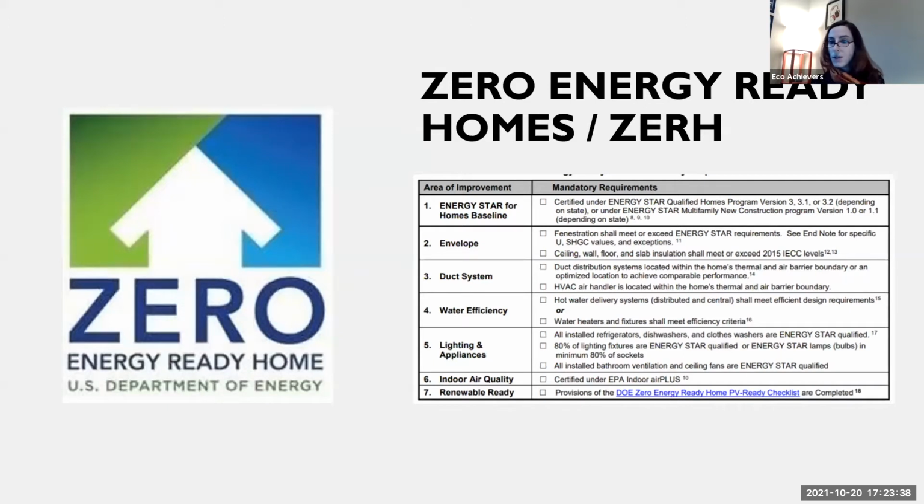You need to have all Energy Star appliances, lighting, ceiling fans. I'll just briefly touch on the Indoor airPLUS program that's involved in it. You need to be renewable ready. You don't have to have solar panels on, but you do have to have the infrastructure in place. So you will have to have conduits, and you'll fill out the Zero Energy Ready Homes PV-ready checklist.